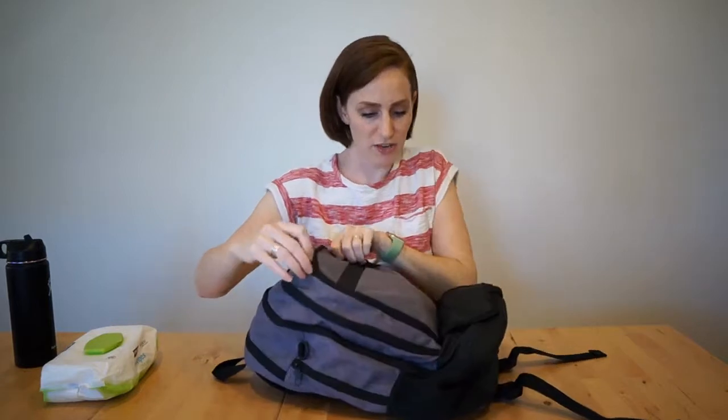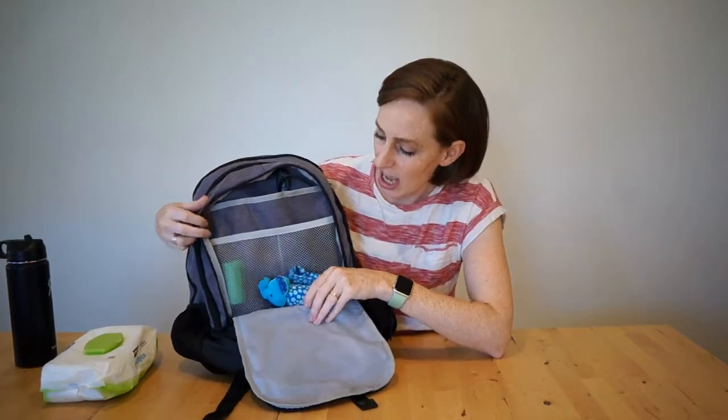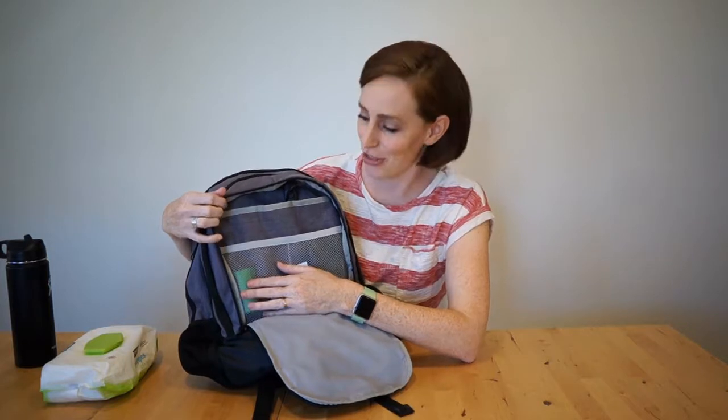Moving on to the very last pocket here. This is the front access pocket where you have the most interior storage and the most kind of features that have been included. And this is where I keep quick things that I might need access to when we're out and about, a toy for distraction. I keep doggy bags in here in case of accidents. I also have a 4-year-old, so we're on the lookout for those.